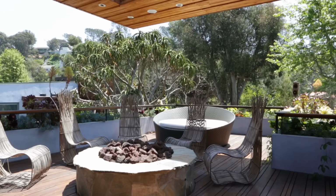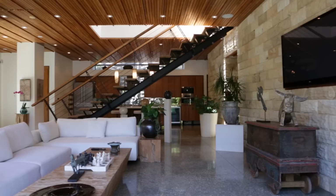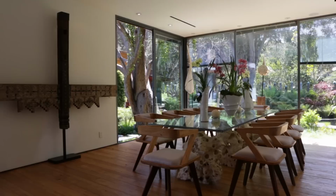Multiple decks accessible throughout the estate, detailed with modern accents surrounded by lush landscaping. The second house features spacious living and teak wood ceiling throughout. Delightful bright dining area surrounded by charming views of the backyard.